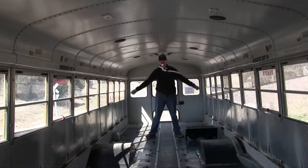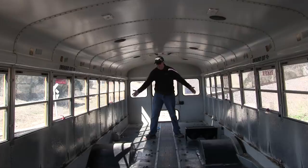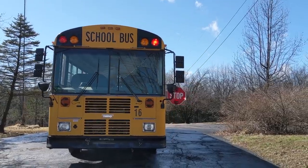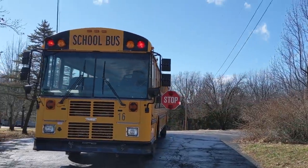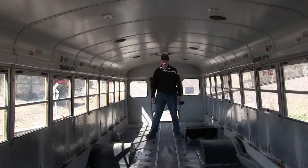Speaking of de-seatification, I've already blacked out the flashy blinky lights and removed the retractable stop sign, school bus markings, and most of the seats. This now means I don't have a retractable stop sign to play with, but as far as the law is concerned, this is no longer a school bus.